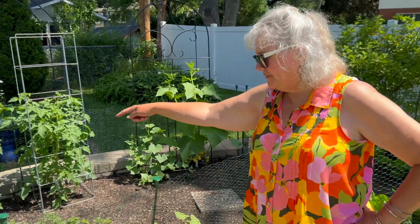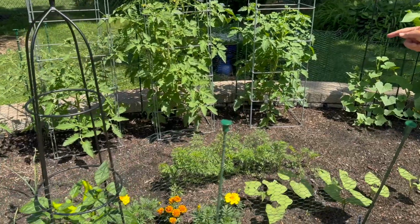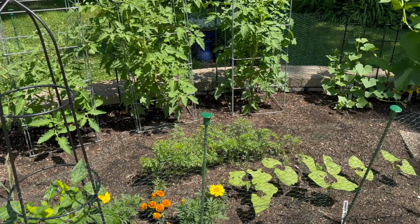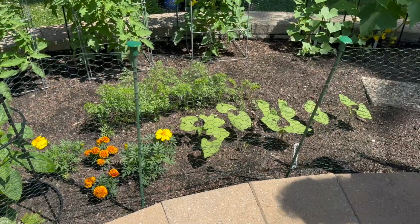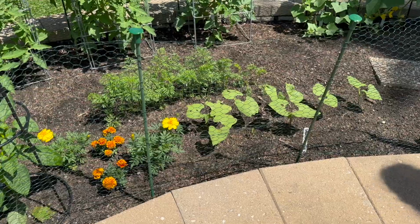So these are my favorite carrot, actually. We'll see though, that Bolero is very tasty. These are envy carrots. They're also an F1. I've done those for years. These beans are the dragon tongue. I've not done them before, but we're very excited because they're supposed to be incredibly flavorful.